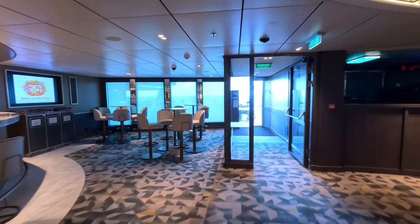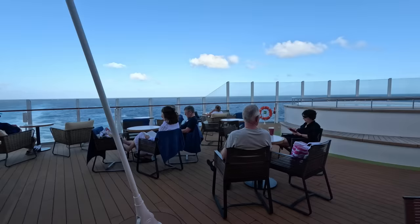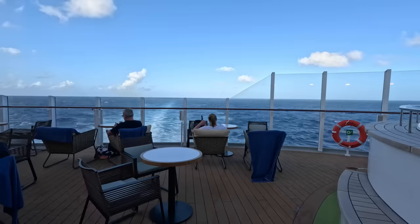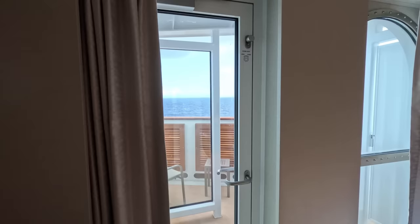The back decks at the back, the sunset bar. A bit more shouted back here, go and find wifey. You wonder where I've got to. Is it windy on a forward-facing balcony at sea?